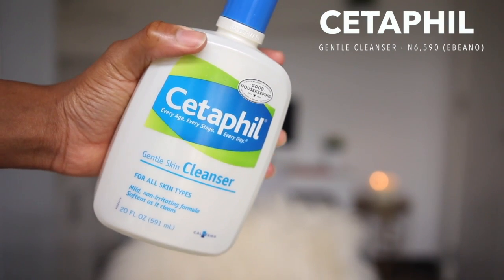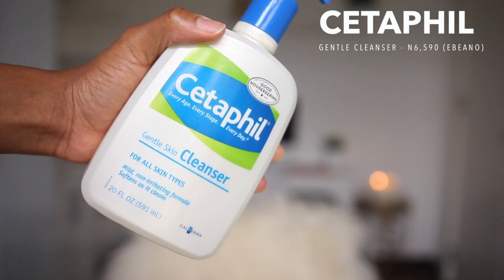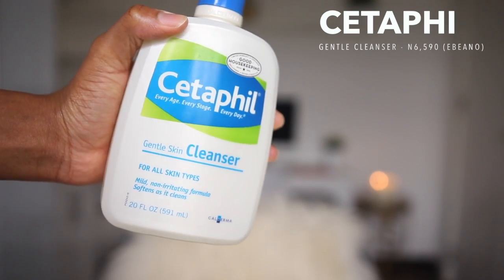So for my routine, I still cleanse, treat and moisturize. That has not changed. But then the first thing I'm going to be showing you guys is this cleanser here, and it's by Cetaphil. And I started using this about 2 months ago. This was not the cleanser that I showed you guys in my last skincare routine video. I was using the Acne.org cleanser at the time. That cleanser is really good. I used it for years and I loved it.